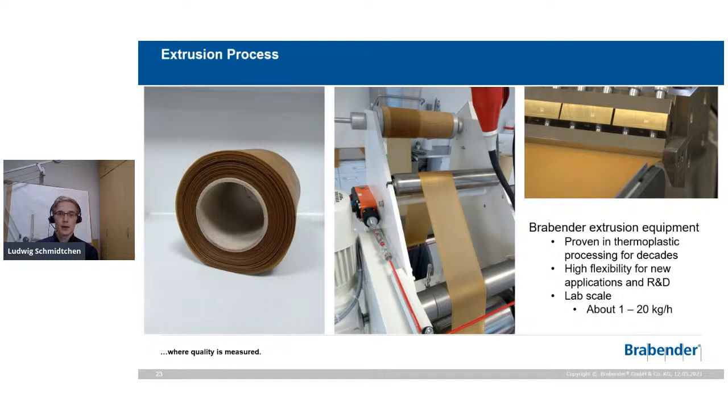The operation scale is about 1 to 20 kilograms we are able to process for seaweeds with this extruder. In the picture in the middle, you see a post-treatment step to dry the material, and on the left side you see the final dried material.